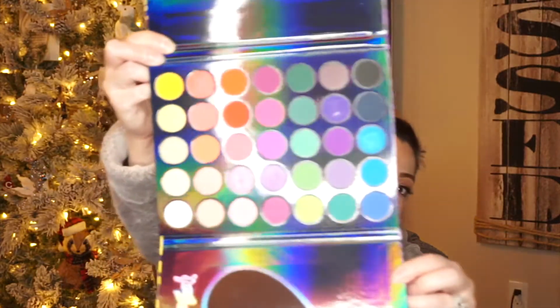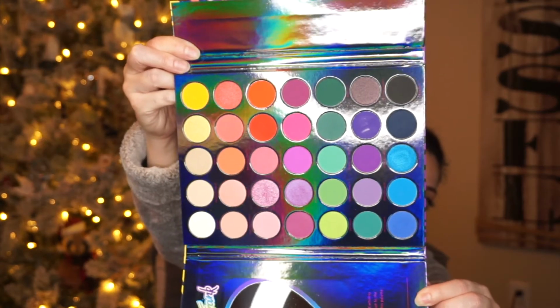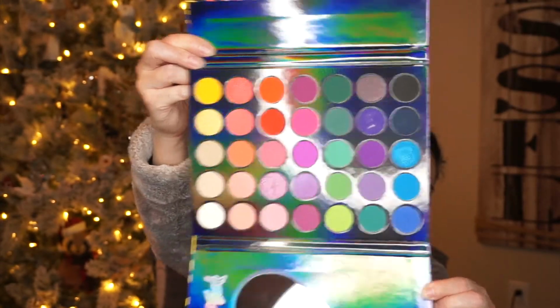The last palette that I used this month was the Lisa Frank Morphe 35B. I did do a look on camera with this one as well. I will try to link that down below, but this is what it looks like. It's very fun, very pretty.